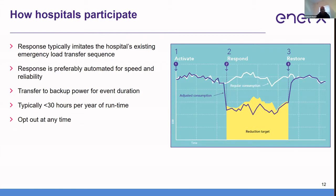You receive a notification to respond, and you can see that purple line starting to drop because you are switching over to backup power. But in this particular case, the site is not switching fully to backup power. It's just a partial switch over. So during the event, in the response section, the site is participating, and they've dropped into their reduction target, which is that yellow box. The white line shows how much they would have been consuming from the grid if they hadn't responded to the event. And the difference between the white line and the purple line throughout the event is the magnitude of the response that the site has provided as part of the virtual power plant.